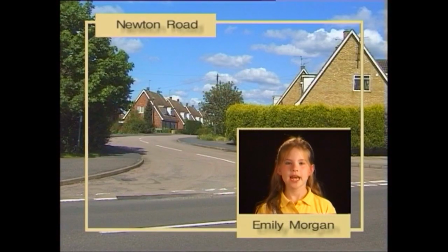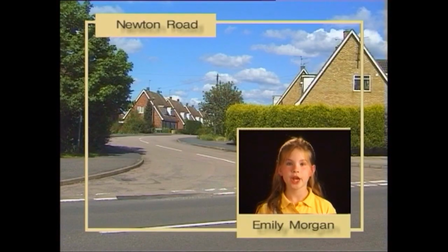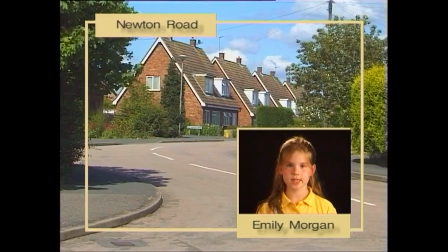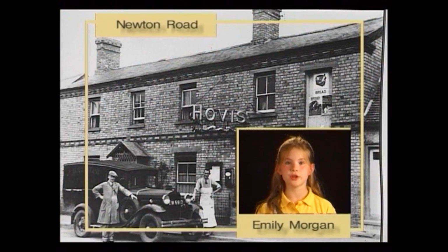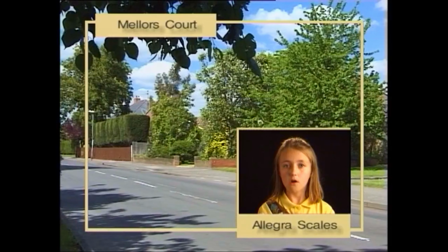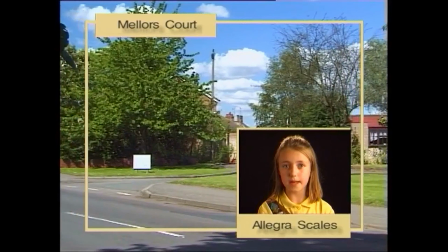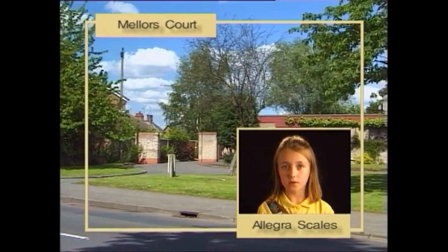Newton Road, named to record the Newton family, who were prominent figures in the community. Most older residents will remember Hubert Newton, who owned the village bakery. He was also, at one time, the chairman of the parish council. Originally, this was home to a row of 5 or 6 cottages called Mellors Row, named after Colonel Mellors.